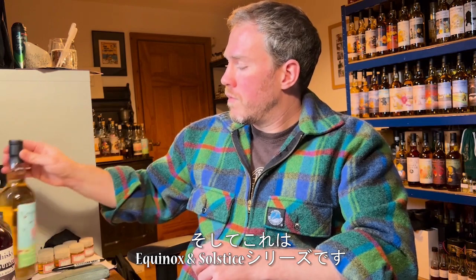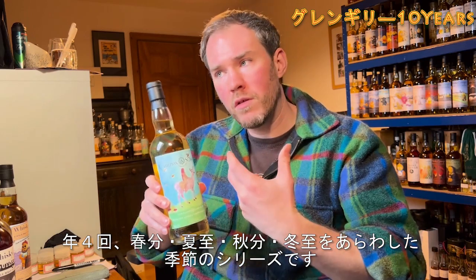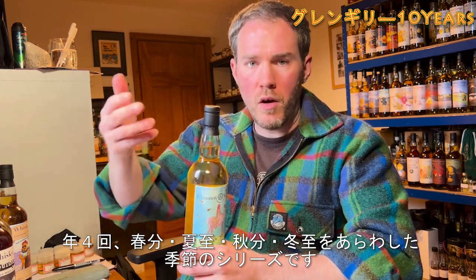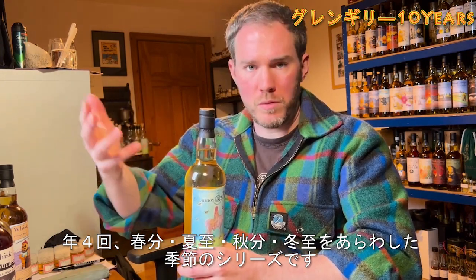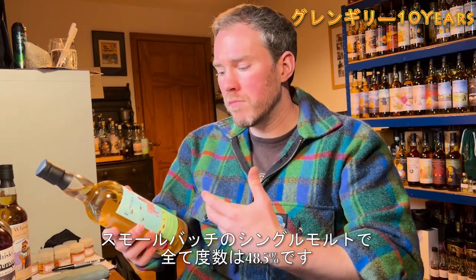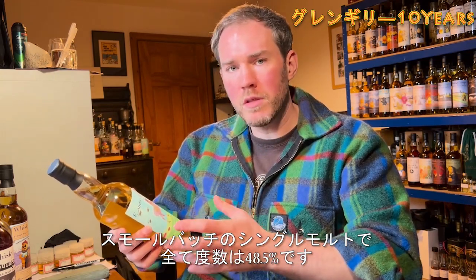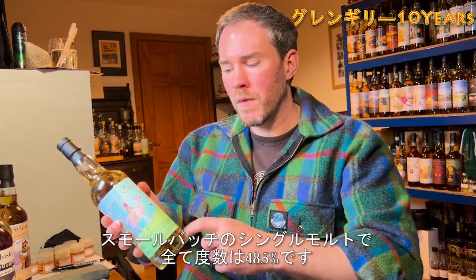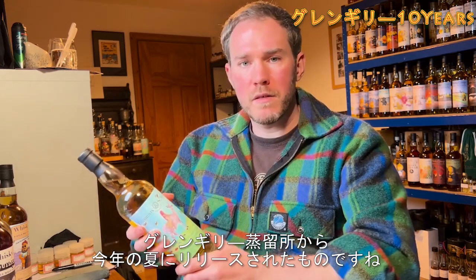And then we have a bottling under our Equinox and Solstice series. So this is a seasonal series we do. We do it every quarter of the year, so 4 bottlings each year on the respective summer solstice or the autumn equinox or winter solstice or spring equinox. And they are, I would say, small batch single malts, bottled very naturally, always at 48.5%, and they're chosen to reflect the character of each season.